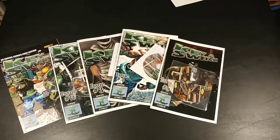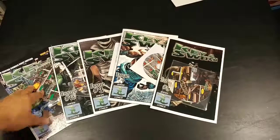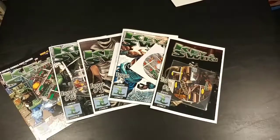So anyways, Key and Switch 1 through 5. Check it out if you're in the Charlotte or Wilmington, Matthews, Wrightsville Beach, Carolina Beach area. You can pick them up at the local comic book stores around there.